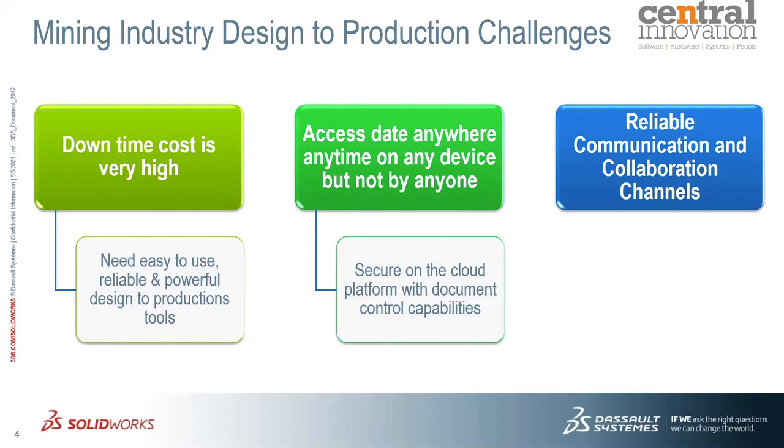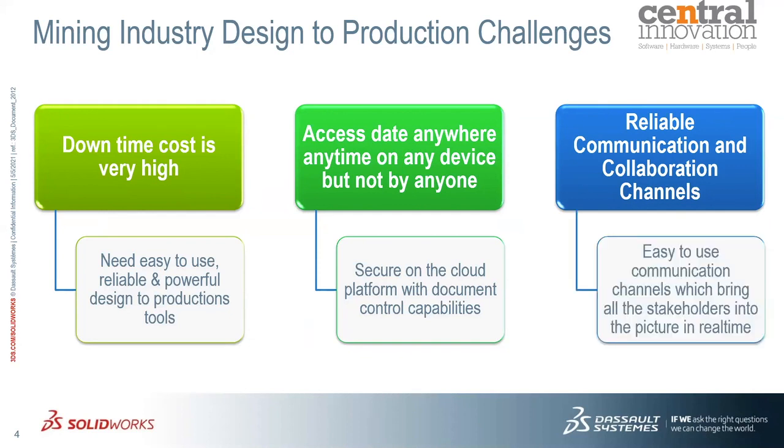Third challenge here is communication and collaboration. How you can collaborate and communicate with your teammates or your team leader, with the management, with the marketing department, with everyone in the team in a very reliable way. And we have here a solution: an easy-to-use communication channel, which brings all stakeholders into the picture in real time. This is very important. All right, so these are the challenges.